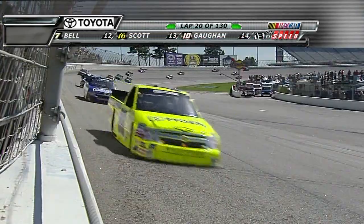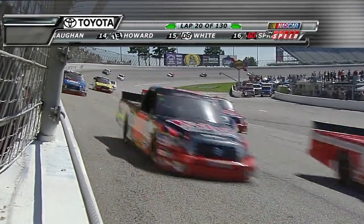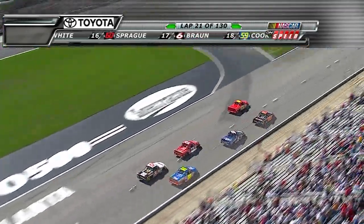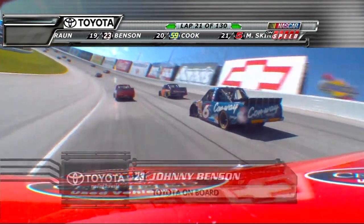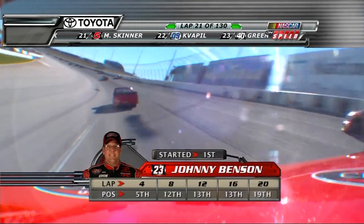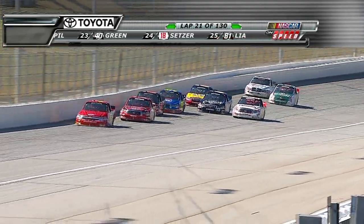And NASCAR may even delay that competition caution. They may say, okay, we want 25 green flag laps. They will discount the caution laps that they've run, and they will go maybe to 27, 28, even 29. And if I'm Johnny Benson and Terry Cook right now, I'm being easy on my tires. I'm going to run 4 or 5 laps as easy as I can, just maintain my track position, hoping that they'll be okay when they go back green and the whole world has new tires around them.